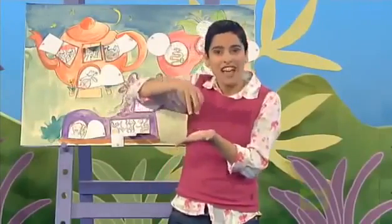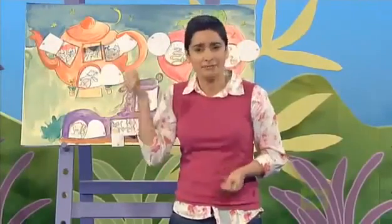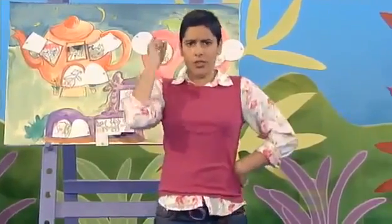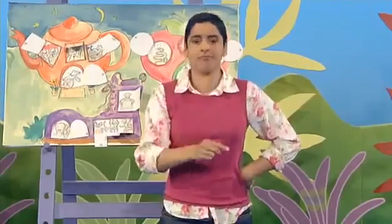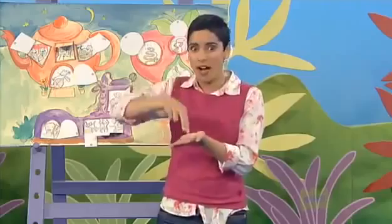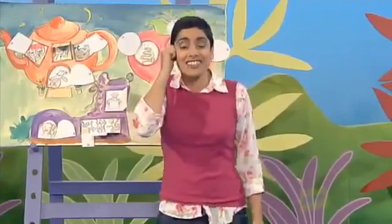One fell off and bumped his head. Mother called the doctor and the doctor said, "No cheeky monkeys bouncing on the bed." 2 cheeky monkeys now, bouncing on the bed. One fell off and bumped his head. Mother called the doctor and the doctor said, "No cheeky monkeys bouncing on the bed."